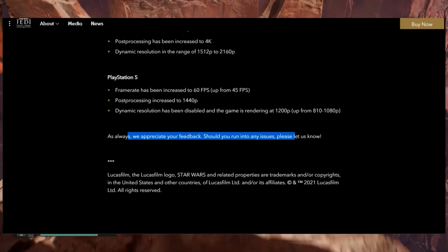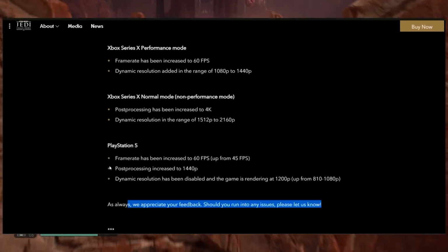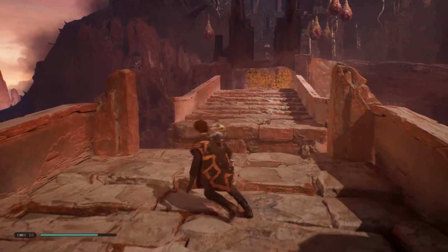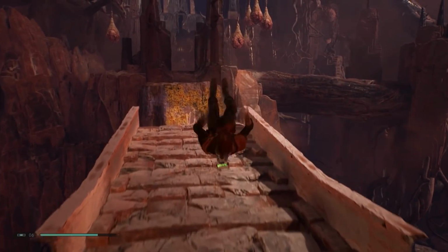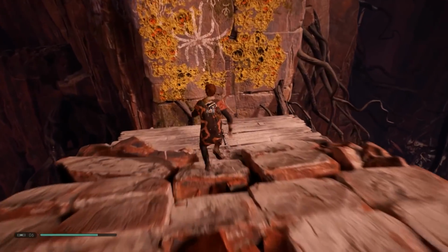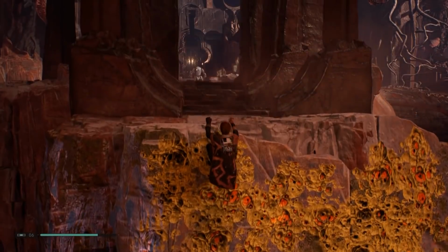Should you run into any issues, please let us know. But there is the update for Jedi Fallen Order, the next-gen optimization update. And when the next-gen consoles released last year, this is something I was really asking for. I was like, where's the big next-gen update for Jedi Fallen Order?